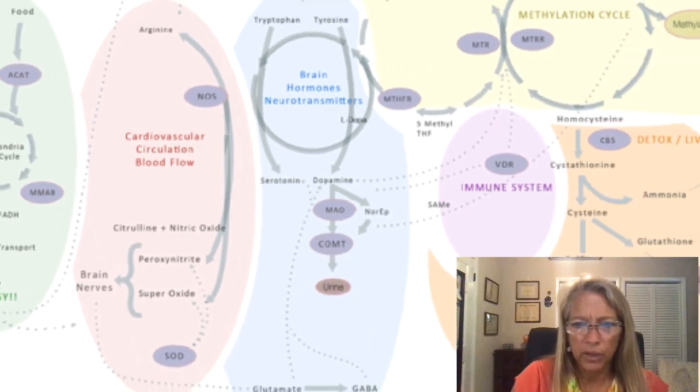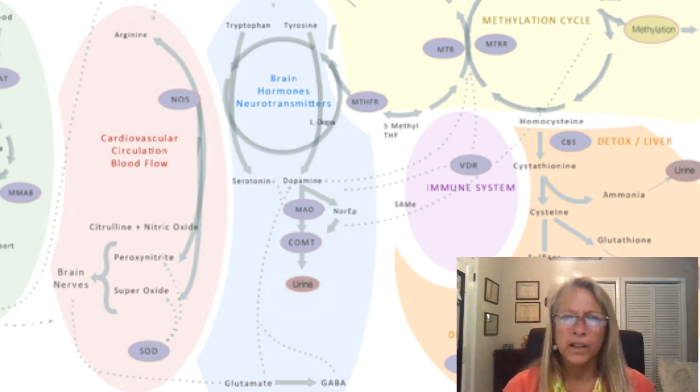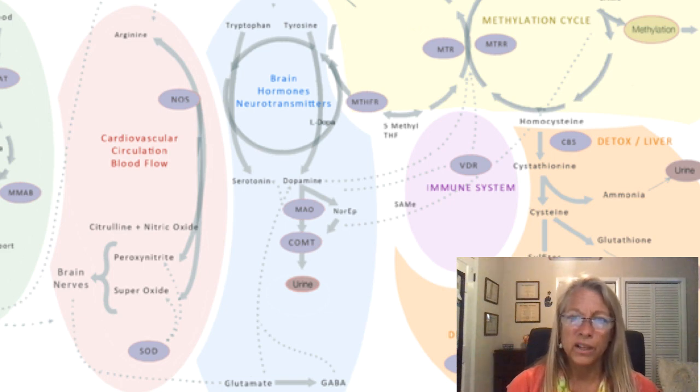The next pathway, this one right here in blue, or purple, I guess it is, light blue. These are the brain hormone neurotransmitter pathways. We're looking at tyrosine being made into dopamine, and tryptophan being made into serotonin. If you have genetic variants along here or here, then you're going to have low levels of serotonin or dopamine and tend to have depression. Depression, we know, has a very strong genetic component to it, and the more we understand this, the more we can see why that actually happens.